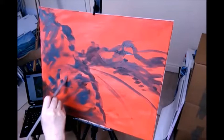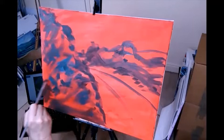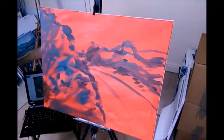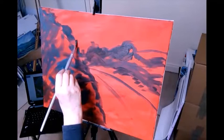Put in more of this bluey green up here. And I think when I'm looking at it, there's a lot more green on this side than on the other, then as you go out towards the road. And over here as well, I'm going to darken this down, because there really is quite a lot of dark bushes around here. So that's kind of more or less it.